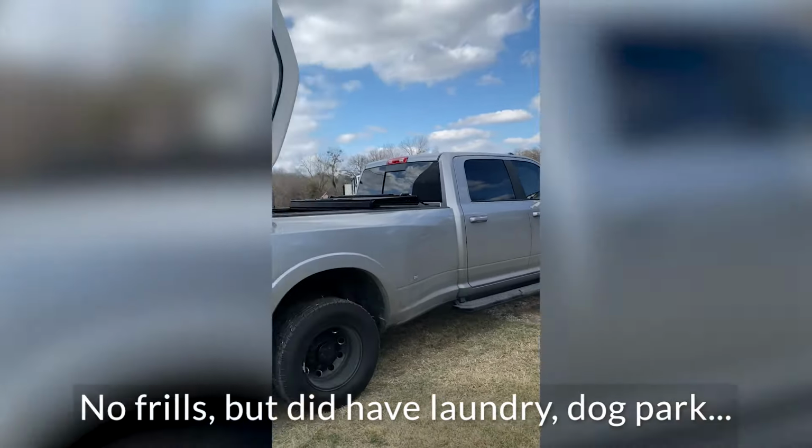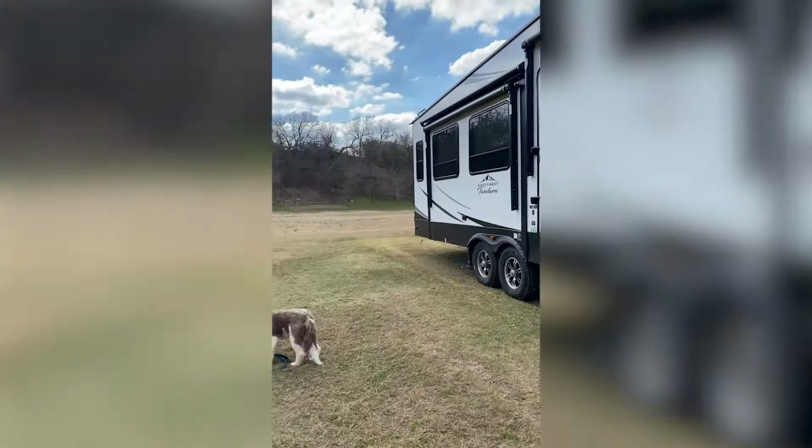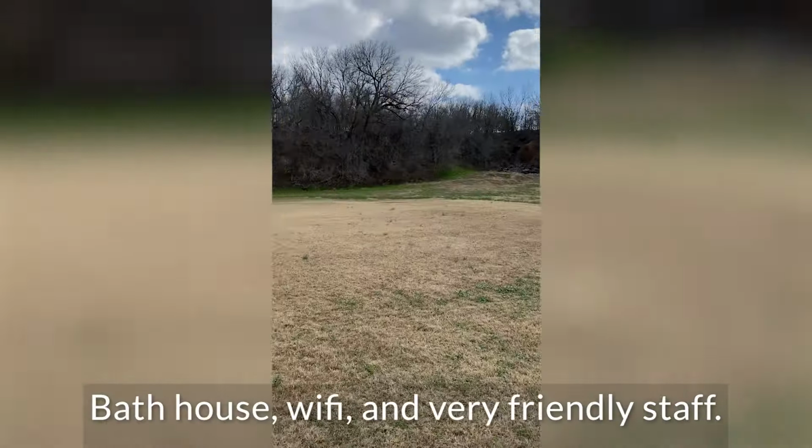Our truck used to be silver. Yeah, it's now a dark dusty brown. Dusty silver.